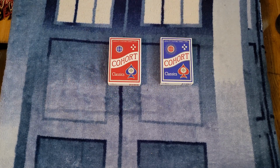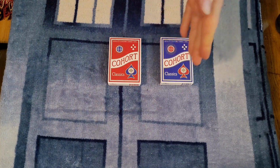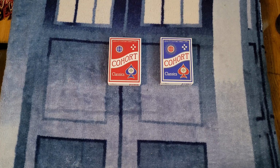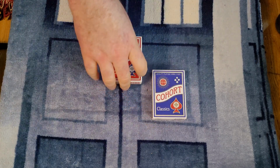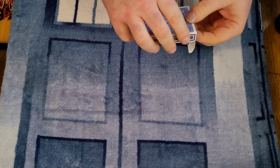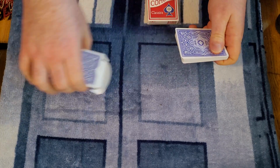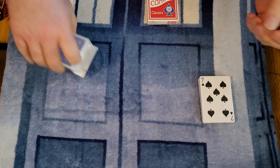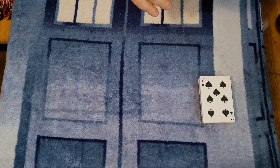So you put the two decks down, just like this, and you ask the person to choose one of the decks. Do you want the blue or the red deck? All right, you want the blue deck. So that means I have the red deck. All right, so we're going to take the blue deck out of the box, and we're going to put the blue deck on your side. And I will take this deck out of the box, and I will put it over here on my side.